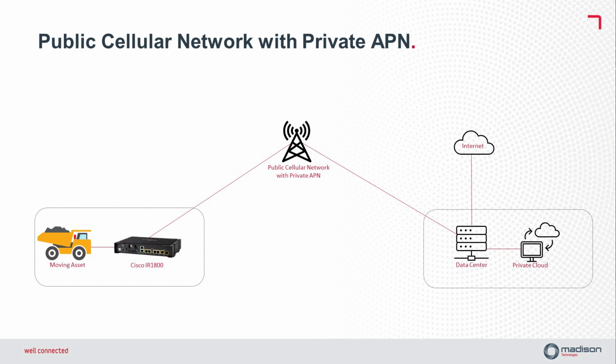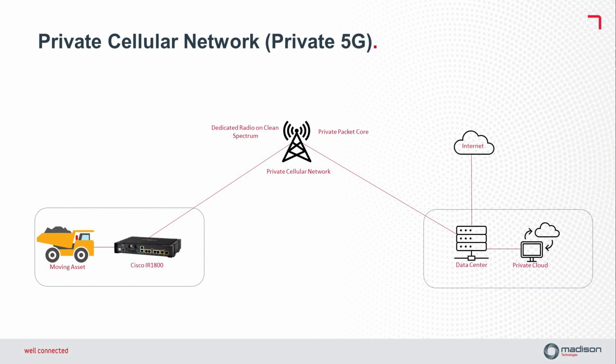So when we use private APN, this SIM connects directly to your data center. You don't need a VPN tunnel here. And if you have to go to the internet, it will go to the data center and then you can access the internet.